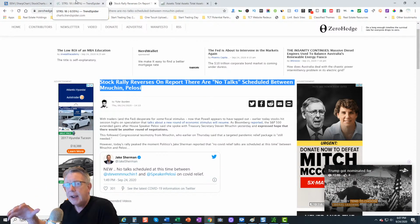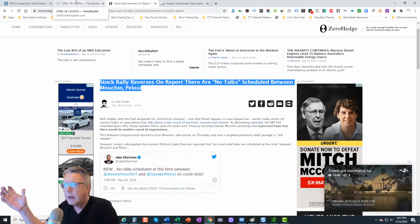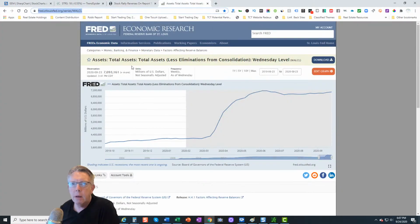Because while there's a saying out there that the stock market is not the economy, that's ridiculous. To the everyday worker with a 401k IRA, they're not looking at FRED. Right? What they're doing is they're going into Fidelity, Vanguard. They're taking a look at how their 401ks and their annuities are doing. And therefore, the stock market is the economy in their world, and that's all that matters because they're voters.